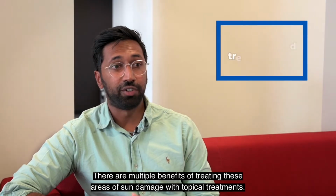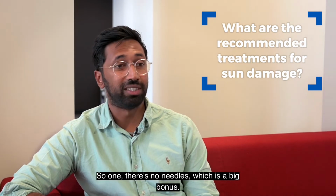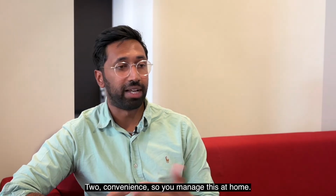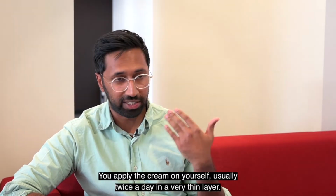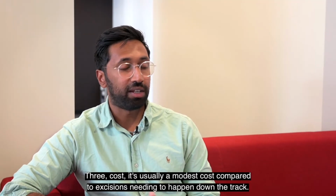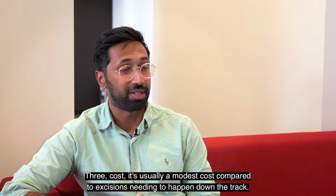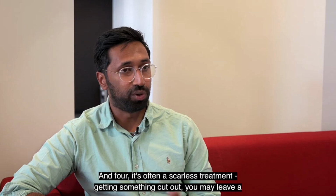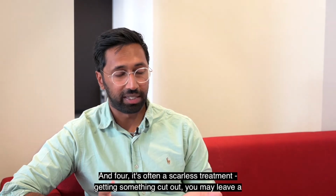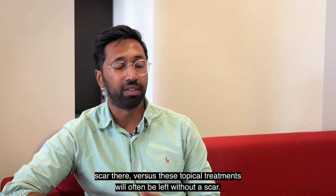There are multiple benefits of treating these areas of sun damage with topical treatments. So one, there's no needles, which is a big bonus. Two, convenience. So you manage this at home, you apply the cream on yourself, usually twice a day in a very thin layer. Three, cost, it's usually a modest cost compared to excisions needing to happen down the track. And four, it's often a scarless treatment. Versus getting something cut out, you may leave a scar there, versus these topical treatments will often be left without a scar.